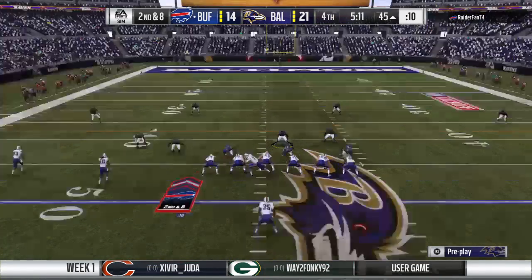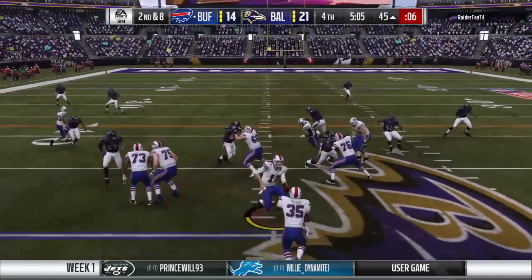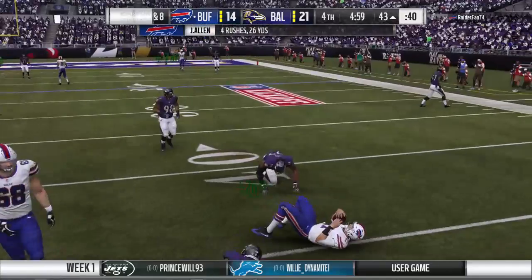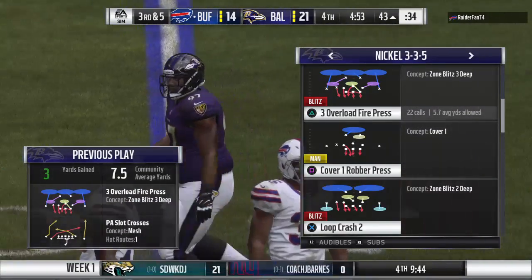All right, now, lucky 56. On play action, Allen sliding out of the pocket, and he'll get it down here to the 43. He'll wind up with positive yardage. It's a gain of 3, but now it's 3rd down.